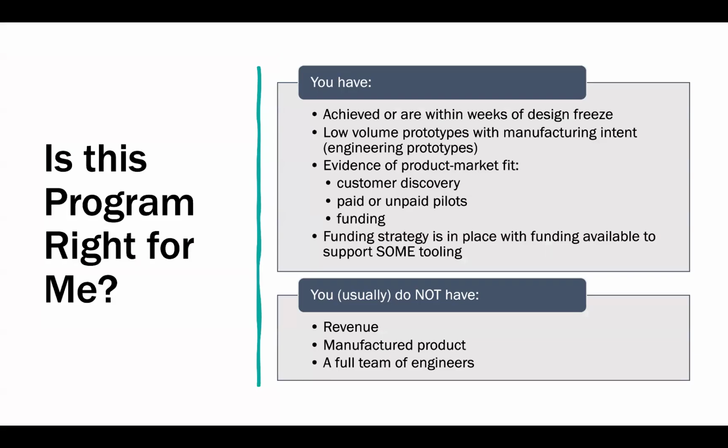So is this the right program for you? Some things that you should have in place, or at least are very close to having in place. So you have either achieved design freeze, you've got that engineering prototype that you feel very confident about that you can lock down, or you're just a few weeks off. Maybe you're finalizing some different features, or generally the prototype has all the core requirements, but maybe you've got a few tweaks to go, but you're pretty close to a full design freeze.